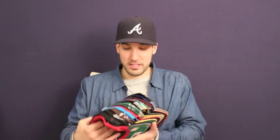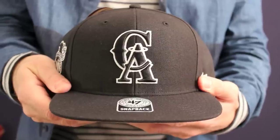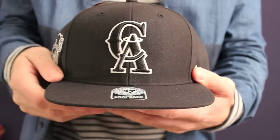So let's get into these snapbacks. These are all snapbacks, right? Let me zoom in a little, one second. So I'm just gonna run through these real quick. Some are my style, some aren't, but I wanted to show them to you guys nonetheless.